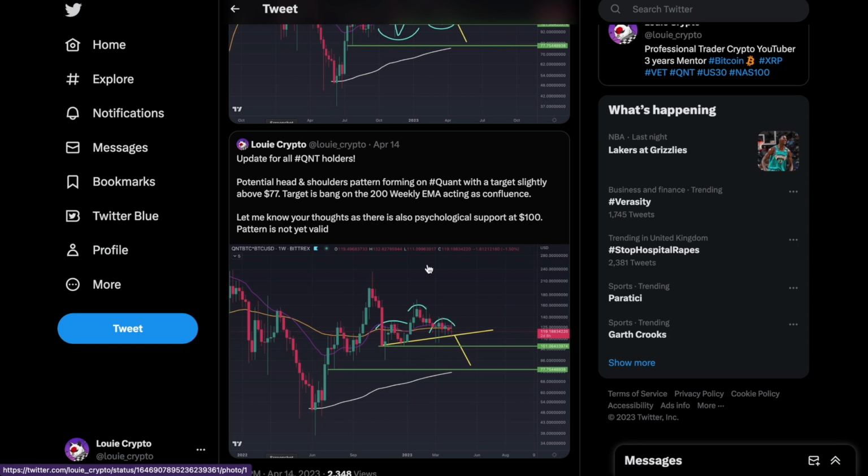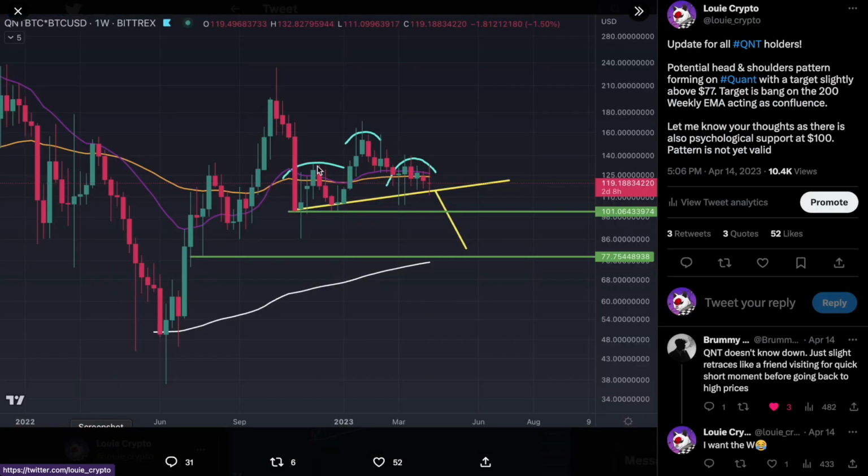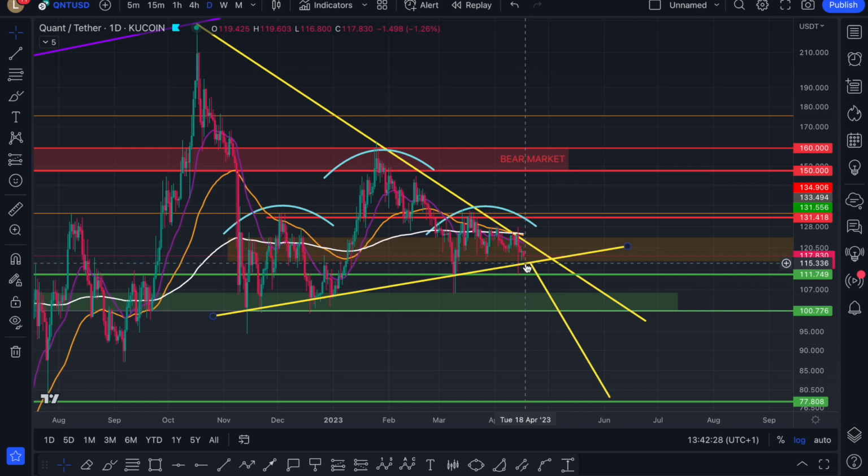With this bearish one, if we click on it, we're potentially seeing a head and shoulders pattern form. We are yet to lose the neckline, so this is not valid. If we go back to here, I would like to see a daily candle close below $115.